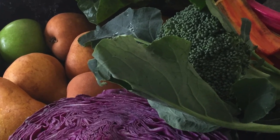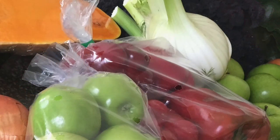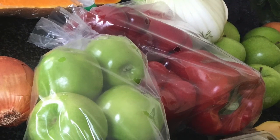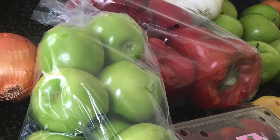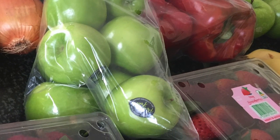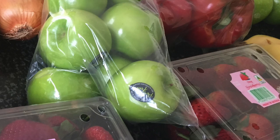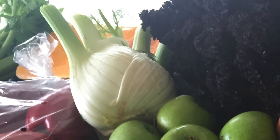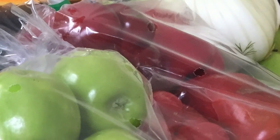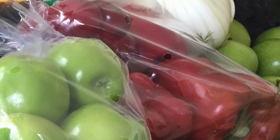I did source from three different locations. First location was the supermarket. I don't usually buy a lot of fruit and veg from the supermarket. Just happened to be in there, picked up a couple of things, and they were the bagged items that you can see there, the apple and the capsicum, but also the fennel as well. I love adding fennel to salads, and the red capsicum is for the cheesy sauce.